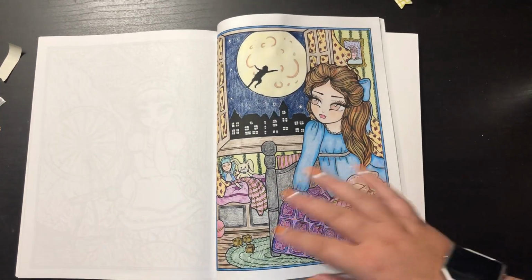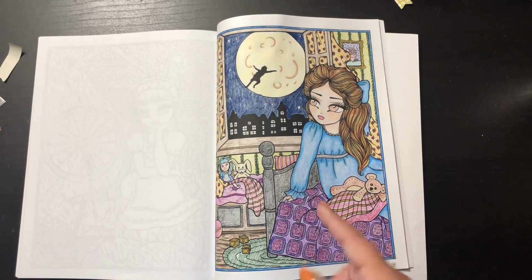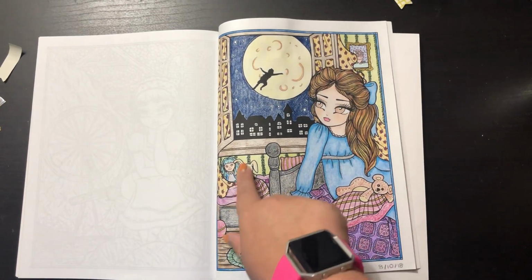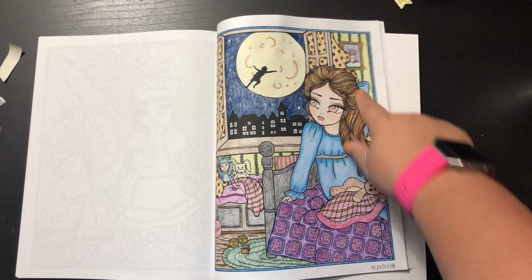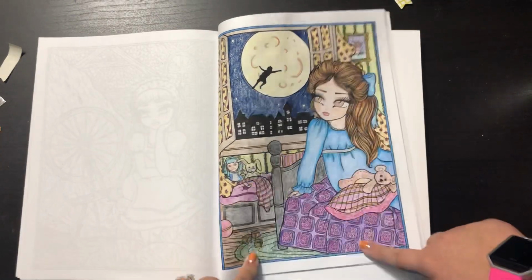Ugh, I have such trouble with the tiny details. So I kind of have to pace myself, and I'll let myself do the moon because it's big, and then I'll force myself to do the little characters. Then I'll let myself do the background because it's big, and then I'll force myself to do the quilt.